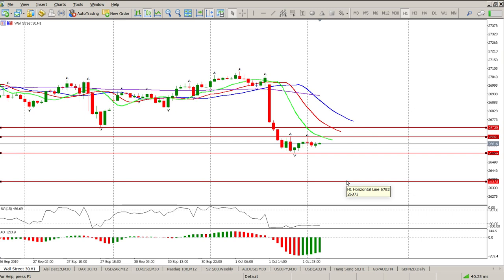Okay, so that's kind of my view at the moment. We're either going to go sideways and start grinding up again, or what's going to happen is we're going to consolidate and we're going to get a second move down to the next level, 26373. So that's kind of my take on this at the moment.